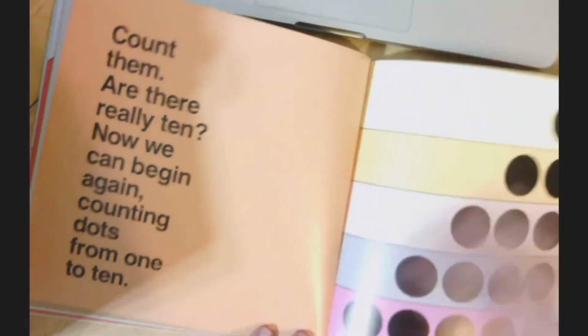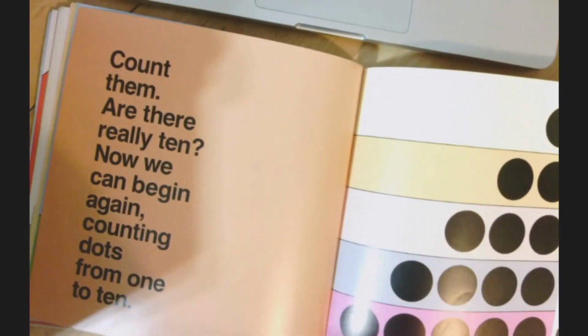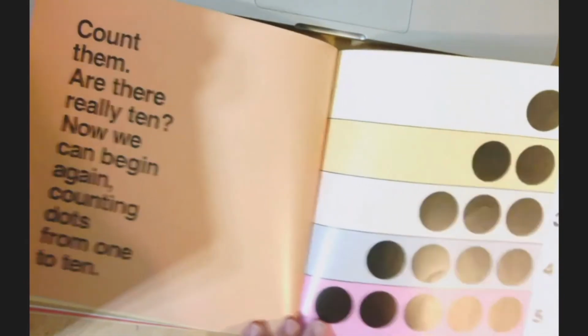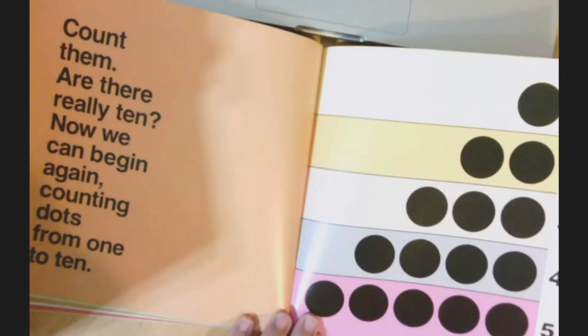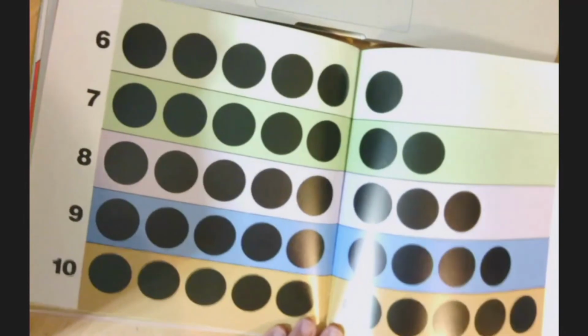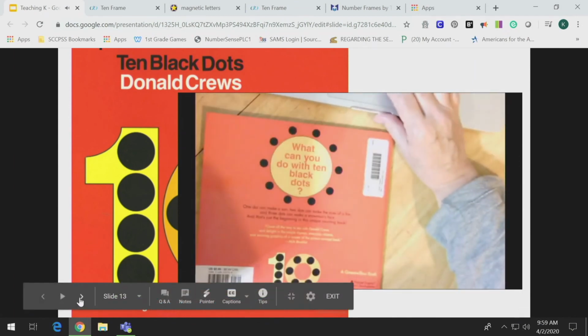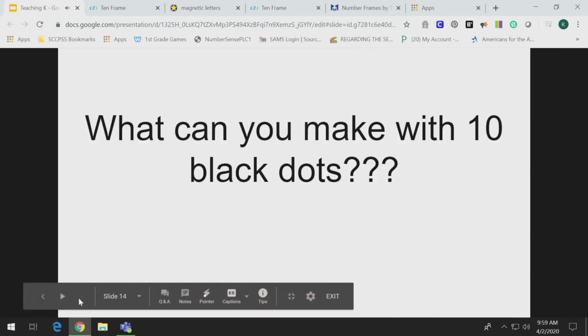Count them, are there really 10? Now we can begin again, counting dots from 1 to 10. What can you make with 10 black dots?